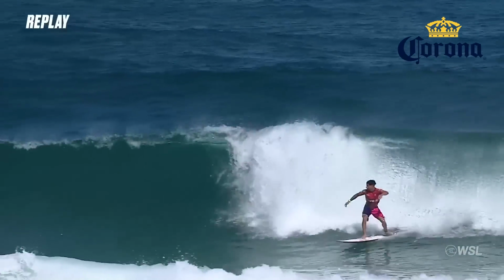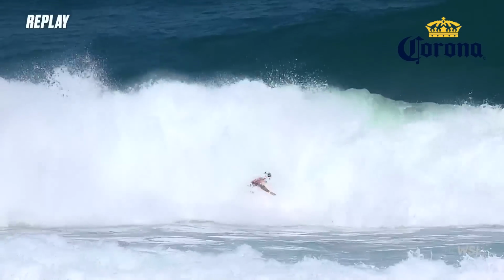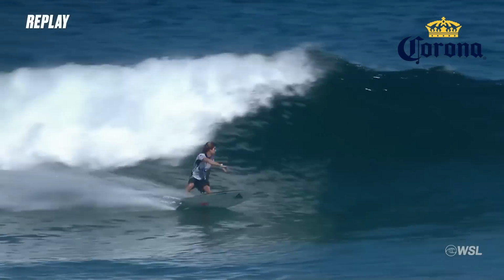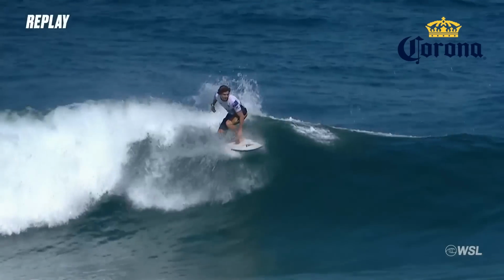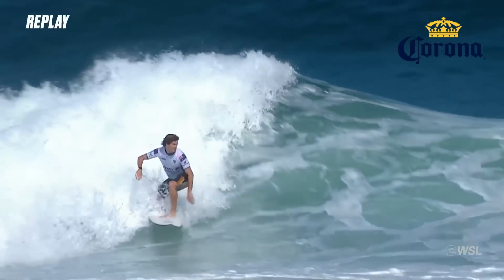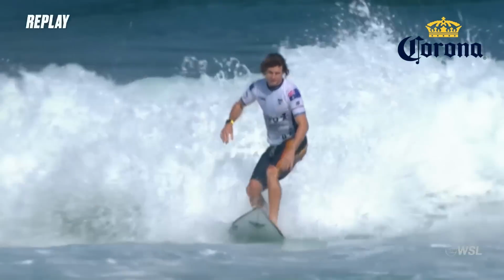Italo finds this right-hander, Jesse. Let's see what happens here. Nice critical section right there. Huge turn, a lot of power. And we see Liam O'Brien here. Kind of a similar wave to what Crosby had. Going a little bit flatter, dying out a little bit. Not as much energy as Italo, but he surfed it very well. Smooth surfer as usual on rail.